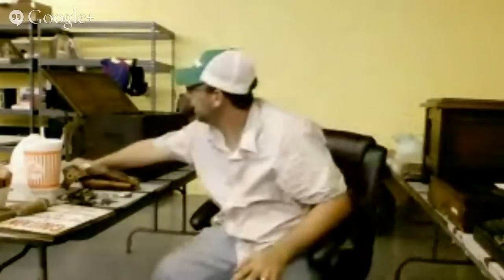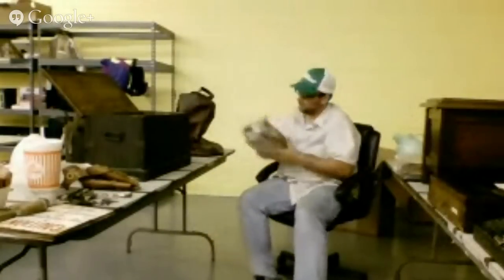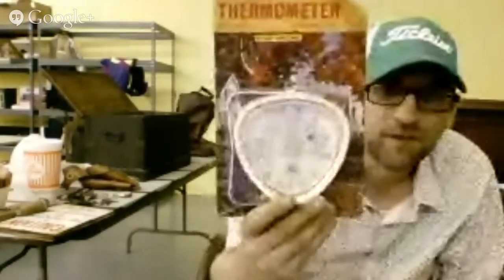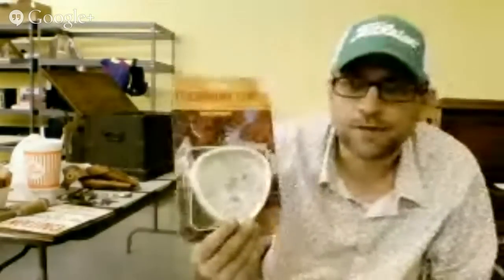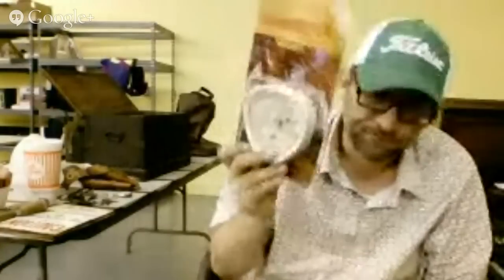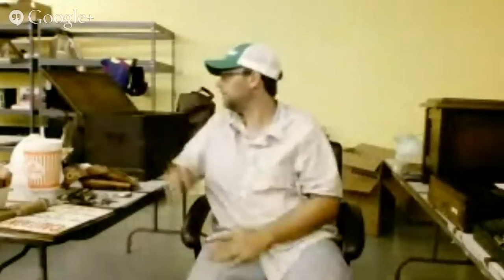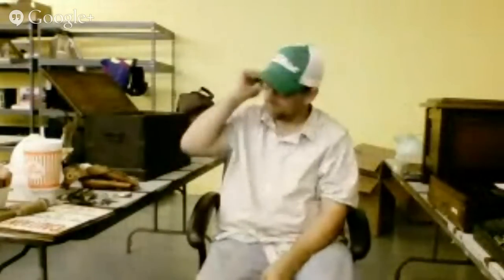What else we got? Oh yeah, I got a bunch of these. I paid $5 for a lot. Amico thermometers, new in the package, probably from the 70s. Kind of cool. $5 for 1, 2, 3, 4, 5, 6, 7, 8 of them. So like 50 cents a piece. I mean, no-brainer stuff. $10, $20, $30, something like that.